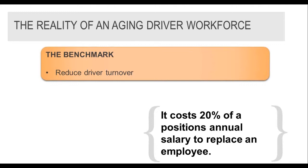Yep, exactly. So the benchmark for this is pretty clear: we want to reduce driver turnover. I think there are a couple of factors related to that. The first is understanding the demographic of your existing driver workforce, what you are facing as it relates to the departure of the older generation, and how you are addressing the issue of backfilling those jobs. And I think it's about generating strategies that help you not alienate your older generation but still provide a lot of the tools and technology that the younger generations would be looking for.